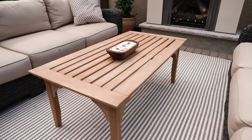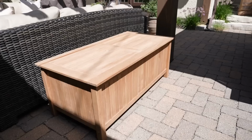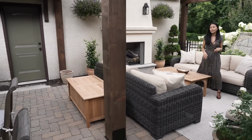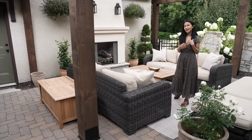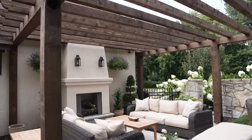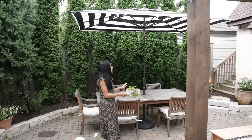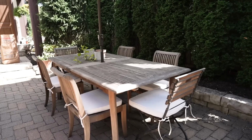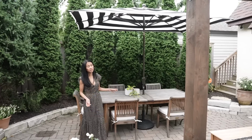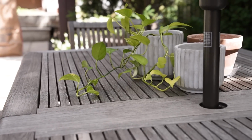This teak coffee table is from Birch Lane, and we also have the matching deck box behind there. I love teak wood for outdoors. They're super durable, and I feel like they add a nice warm and cozy feeling to the outdoors. This is our outdoor dining area. This is where we have a lot of our meals during the summer. This teak has grayed over time, but we can simply refinish it to get it to look like that again. But I don't mind the gray that much.